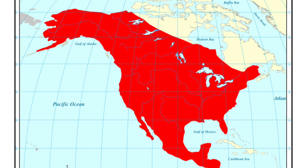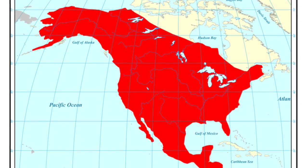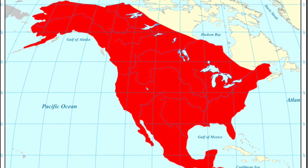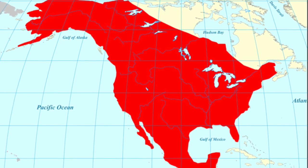As you can see, they have a very large territory, covering all of the continental United States, most of Canada, all the way north from Alaska down through Mexico into South America. That one animal covers a lot of territory.